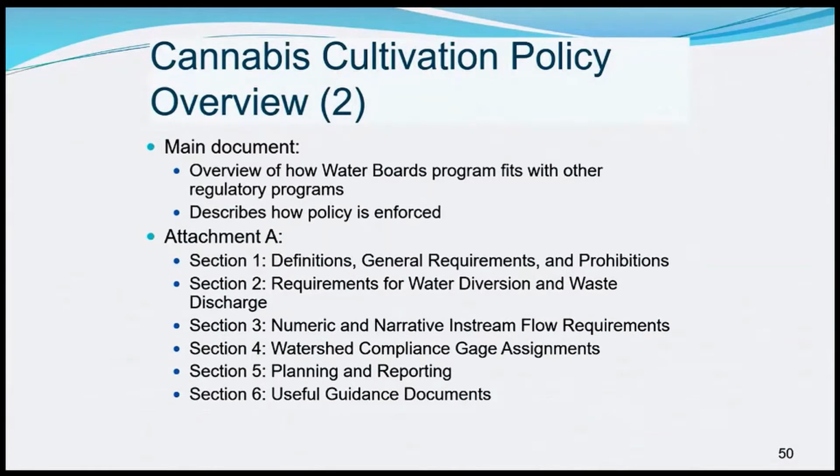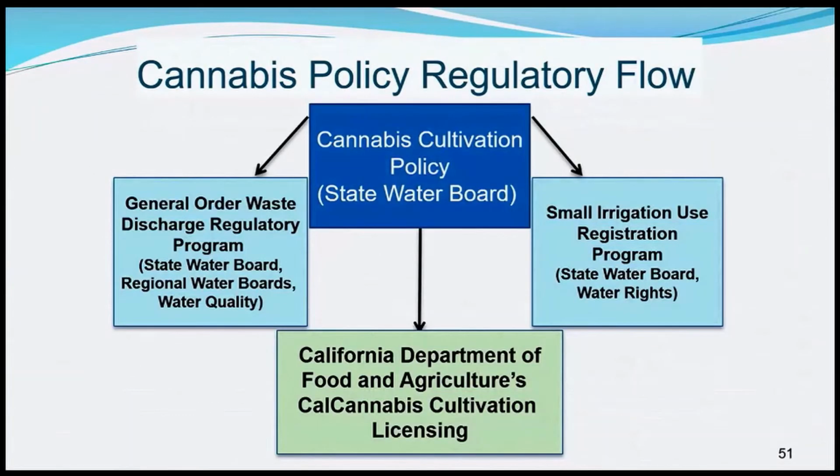This visual shows how the cannabis policy is implemented by the State Water Board and shows the dual mandate of protecting water quality, on the side that has the General Order Waste Discharge Regulatory Program, and water rights, which has the Small Irrigation Use Registration Program on the right side of the slide. And again, you can note that the General Order is implemented by the regional boards and the State Water Board together. And you'll see the Department of Food and Agriculture's CalCannabis cultivation licensing. Both of these permits from the Water Board are required by CalCannabis to get your permit from them.